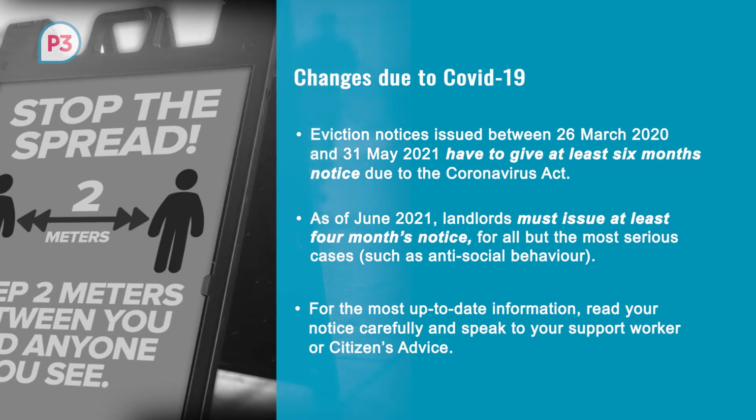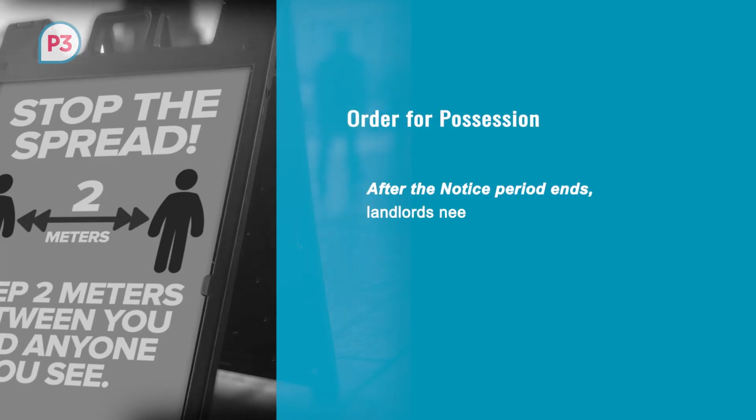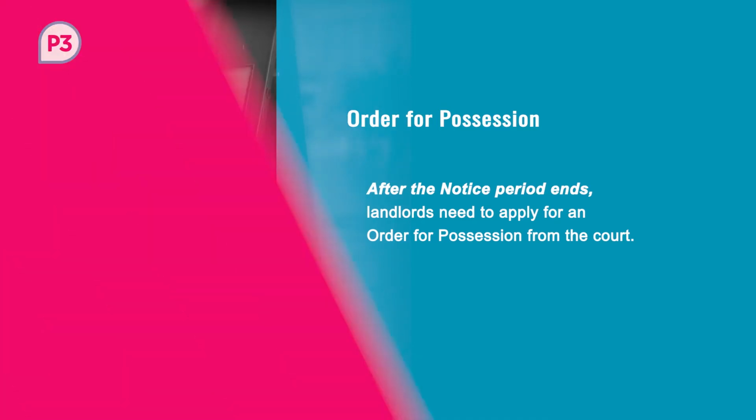Your eviction notice will tell you all the information you need. After the notice period ends, landlords have to apply for an order for possession from the court in order to continue the eviction proceedings. It's illegal for a landlord to evict you by any other means, such as changing the locks or harassing you to try to persuade you to leave.